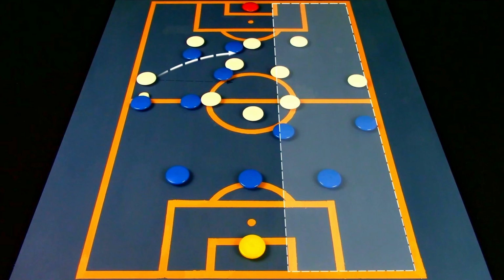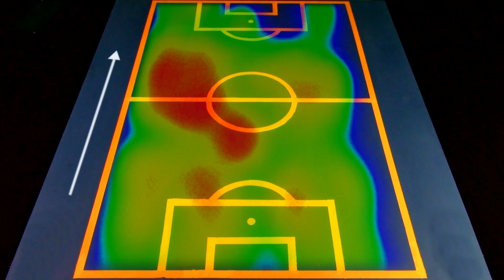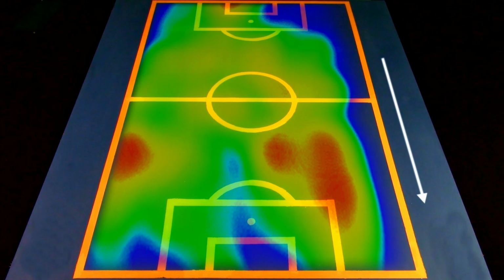And as we can see, Switzerland attacked 45% down their left flank. This is clearly visible in both teams' heat maps. France has an excess of players in the left channel, while Switzerland looked to perfectly mirror this on the other side of the pitch.